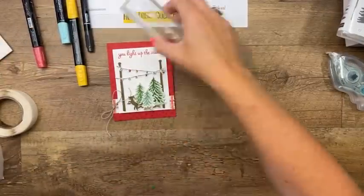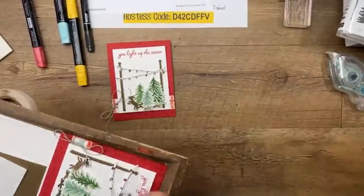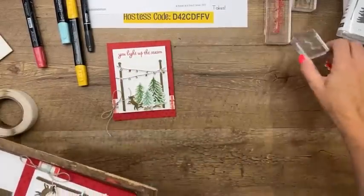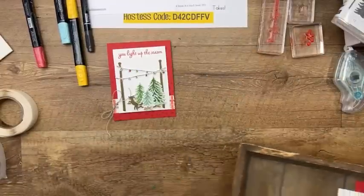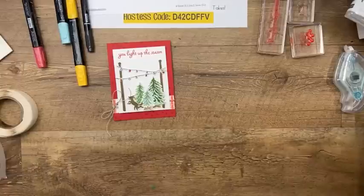There goes the mint macaron. But there is a little bit of tediousness. Maybe not quite as much tediousness as the last card. Let's see.